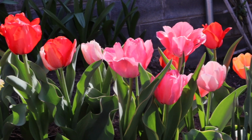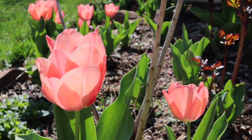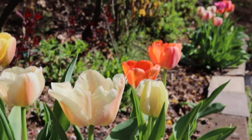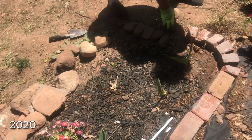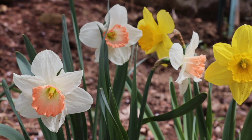Now I wanted to start today's garden tour in my pink pathway because if you've been following me for a while, you'll know that this has been my baby since we moved into this house in 2020 or the end of 2019. It's all running together. I literally was on my hands and knees digging out big boulders, making these garden beds. There's a couple videos that I can link if you want to see it from the very beginning, but there's a bunch of tulips and daffodils.